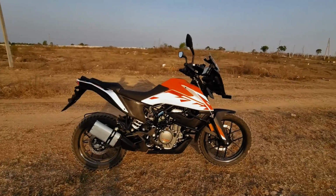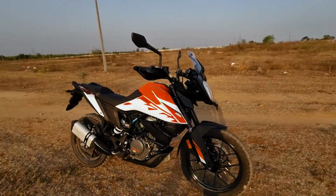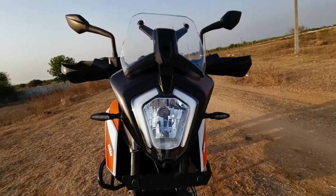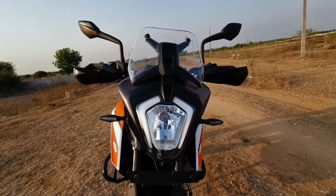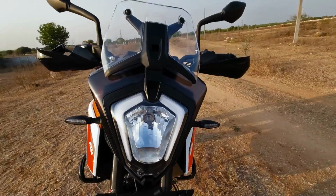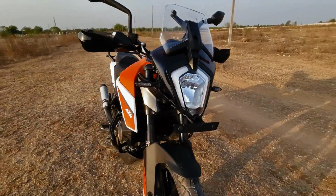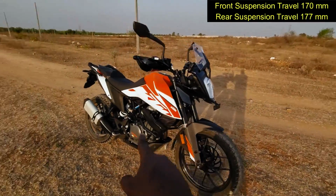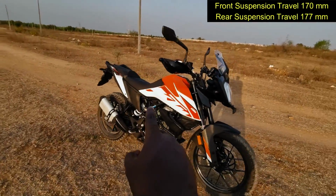It does get proper ADV equipment. Now one thing it misses out on when compared to the 390 is the LED headlamp. I think that's okay. The halogen does the job for you. You do get those cool looking DRLs though. LED turn indicators, long travel suspension with 170 mm of travel up front, 177 mm of travel at the back.